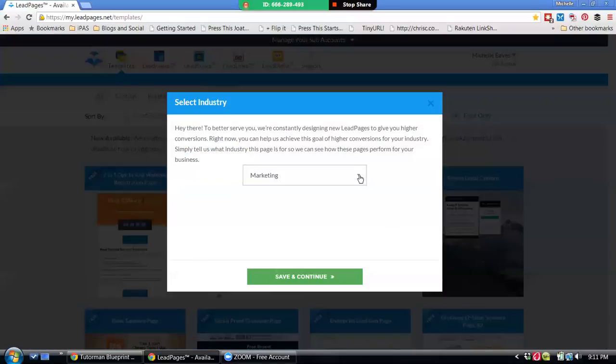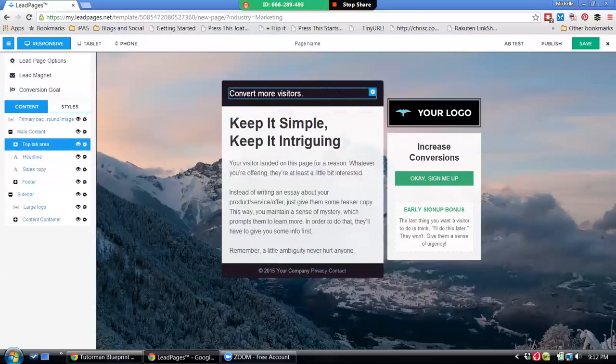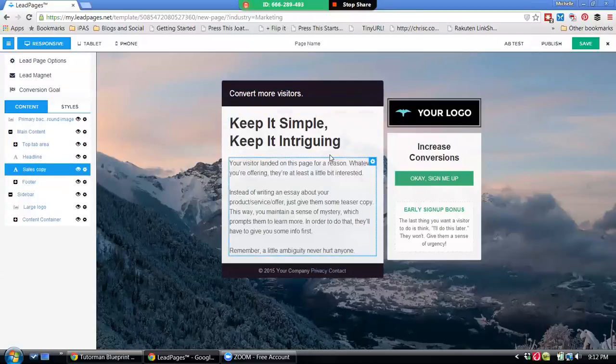And Leadpages wants to know, to keep track of how these pages perform, what you're going to use it for. So we're just going to keep it as marketing, and we're going to save and continue. And then it's going to load our template for us, and we can go ahead and customize it. Okay, so like I said, everything here is 100% customizable.